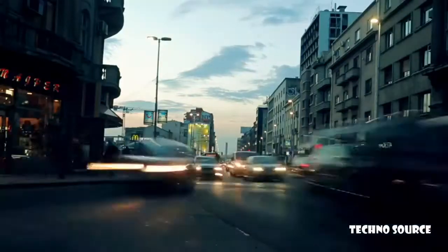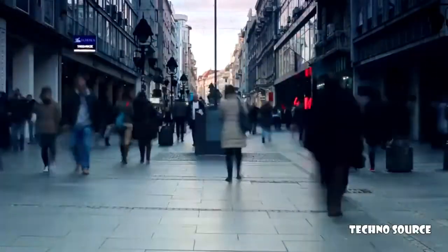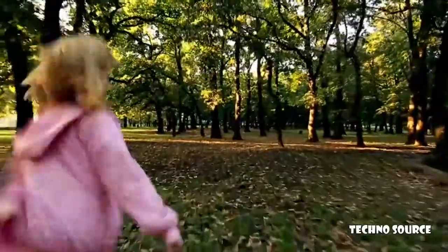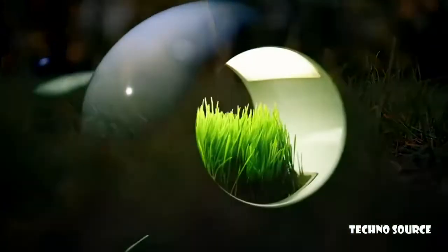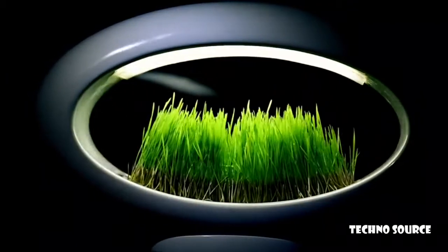We live in a concrete jungle and spend up to 90% of our time indoors. We're losing touch with nature and the benefits it provides. So how do you bring the elegance of nature into your life? Easy, with our grass lamp.